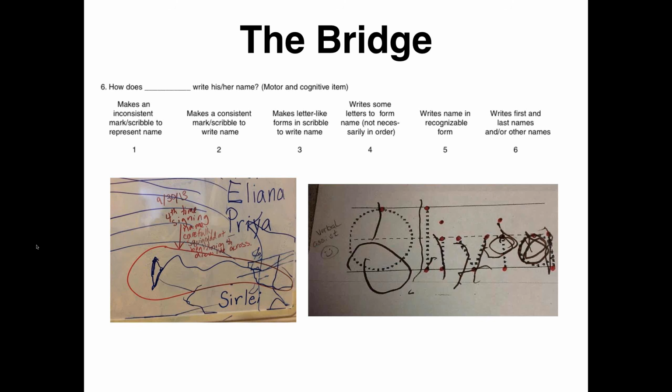What you'll see down here on the right as a picture is that for many of our students, the only writing that they're having the opportunity to do is actually tracing. Tracing focuses on the motor aspect of writing your name, but it actually doesn't focus on the cognitive aspect at all. We would expect that the motor part of writing your name is actually the most difficult. So we're having a student write her name focusing on the motor aspect, but we may not be capturing what she cognitively understands.